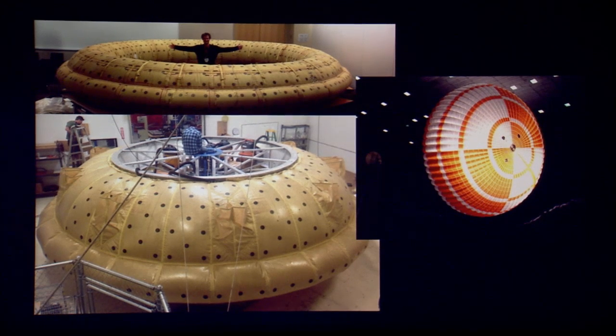So the first one, the one in the top left, is a 20-foot diameter inflated donut, something that we can deploy at 4 times the speed of sound and slow a modestly sized vehicle, something maybe 50 to 100% larger than Curiosity, down to conditions where we can use a parachute.